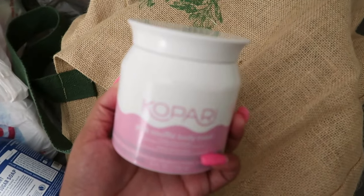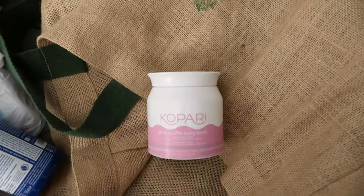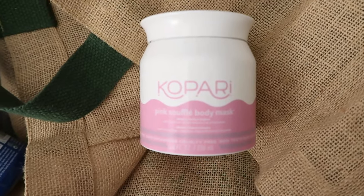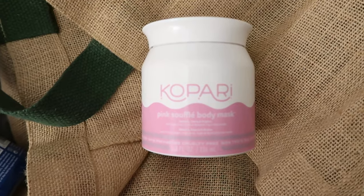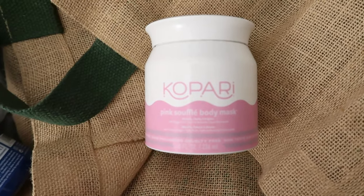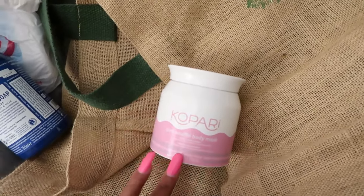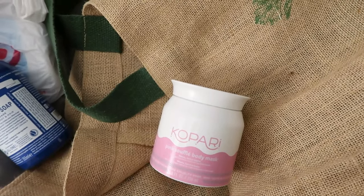So it's a body mask. Instead of just using a mask for your face, you can put this all over your body. I am so super excited to try this. This is supposed to detoxify, clarify, and brighten your skin. It has dragon fruit, I don't know how to say that word, and bentonite clay and niacinamides in it. I plan on putting this all over my body, doing like a little self-care spa day and everything with this.